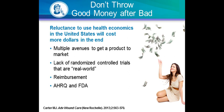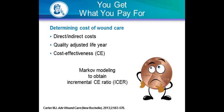So really, what does all that mean? Because the nice thing about using this model is that you can compare apples and oranges. So really, Markov modeling actually uses transitional probabilities to get from one state to another, which is very perfect for wound care.